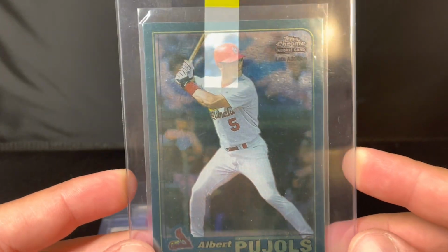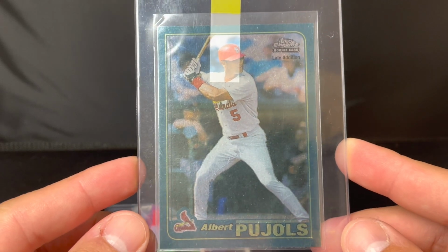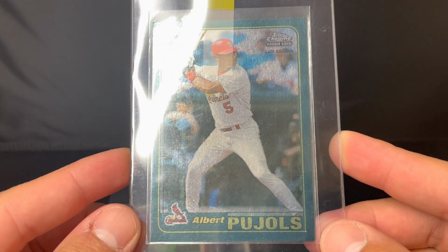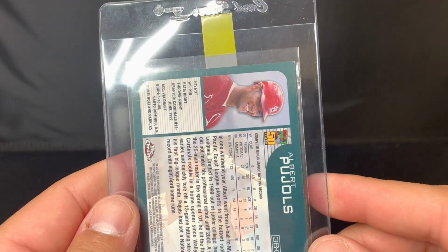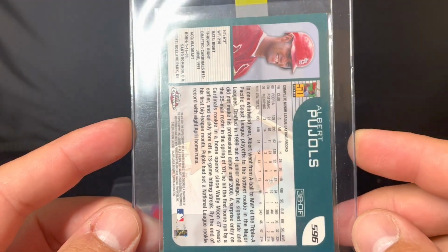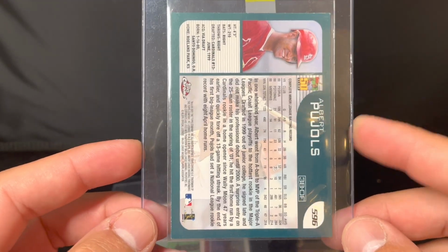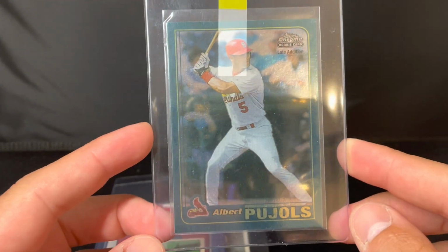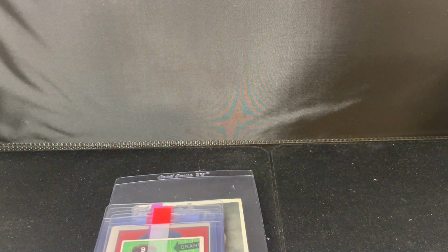Next one here, we got an Albert Pujols rookie, Chrome late edition. This card looked really good. I do see a little bit of whitening here in the corner. I'm just hoping for a 9. There's a little whitening up there in the edge too. But I think this could be a 9. Chance at an 8, just based on some of the whitening in the back, but I'm going for a 9 here. I picked this one up raw off of eBay. So that's that one. Trying to mark down these grades so I don't forget when I do the reveal.